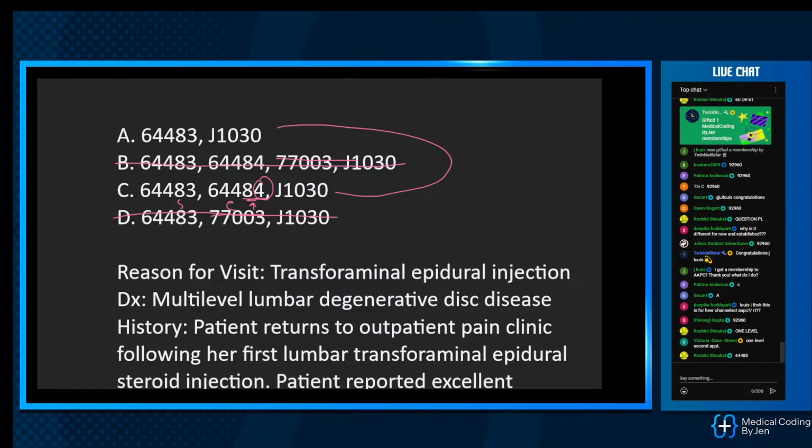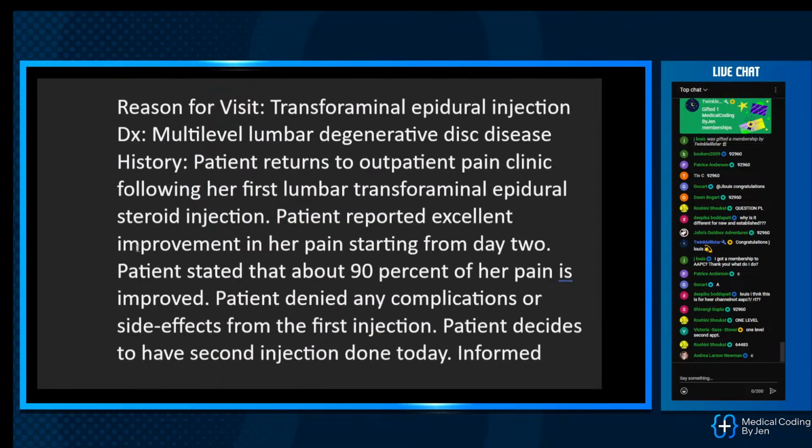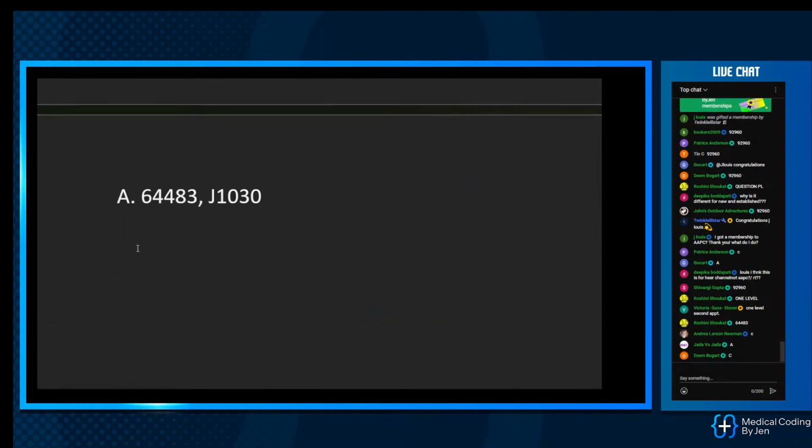This is for CPC, AAPC. This is for AHIMA, CCS. It's for NHA. It's for any medical coding certification exam. Yep, that is just one level. Yep, so we just bill A.